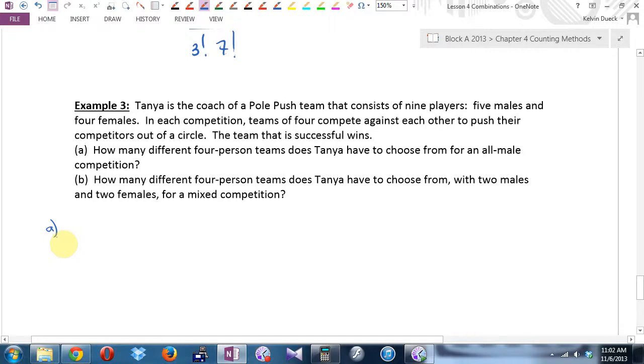This is a job for a bucket. Males, females. How many males are there in the group grand total before we start choosing? How many females are there in the bucket? 4. Okay. How many people are we picking grand total? Read really carefully. I think we're making groups of 4 humans.